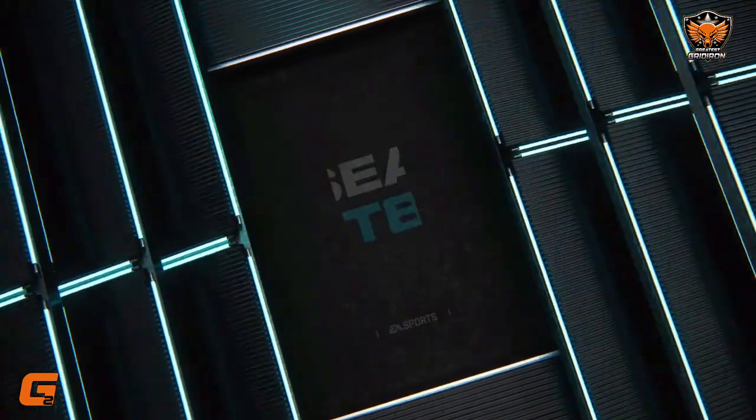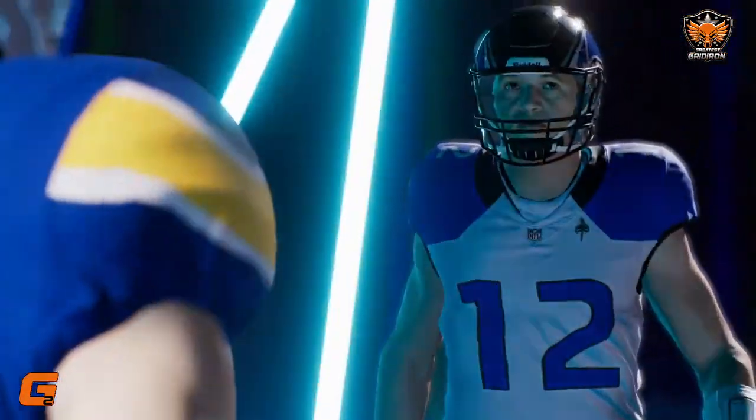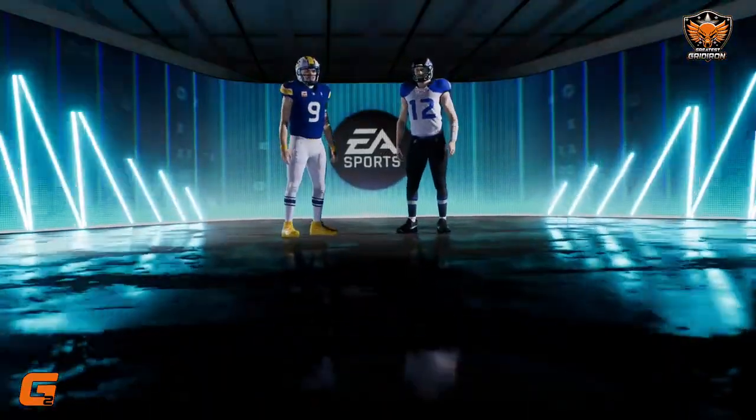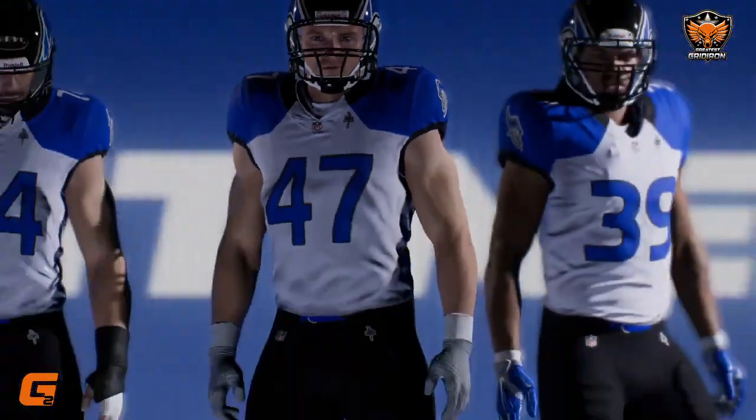It's week 2 of the NFL preseason, where depth charts and playbooks will be put to the test. It's the Sentinels and the Voyagers under the lights on Thursday night.